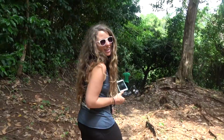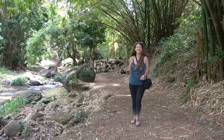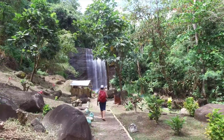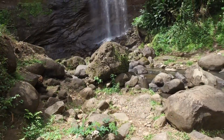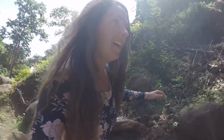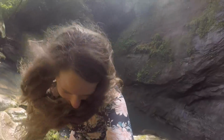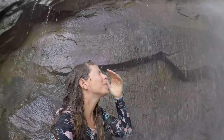I can hear the waterfalls now. This is so cool. A must-see in Grenada. This is just so beautiful. I just can't imagine a more perfect day.